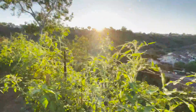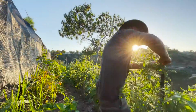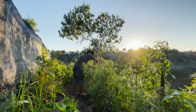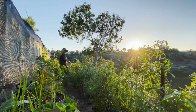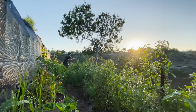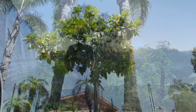Here you can see our tomatoes that have grown substantially since the beginning of the season. I'm doing some trellising here, and many of these tomatoes are overhead. I'm 6'2", so grown pretty tall. One of the beautiful things about being in Zone 10 here in SoCal is we get multiple harvests off of our nightshades, our peppers, and our tomatoes over winter over the season.